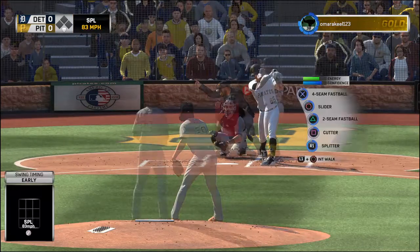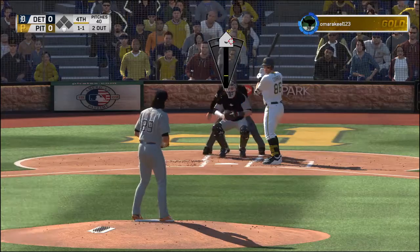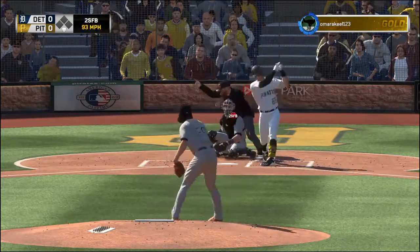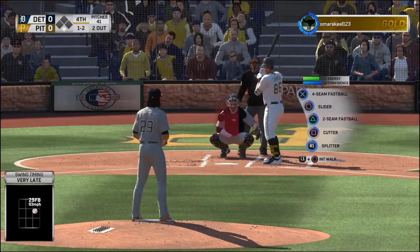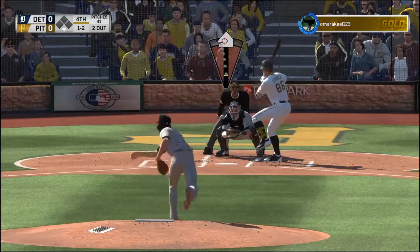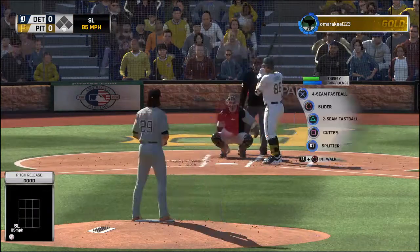A little over anxious that time as it's a ball and a strike. Samardzija's ready. Here's the 1-1. Swing and a miss, 1 ball, 2 strikes, behind the big fastball. Ready to deliver the 1-2. And that's ball two, slider's almost in the dirt.